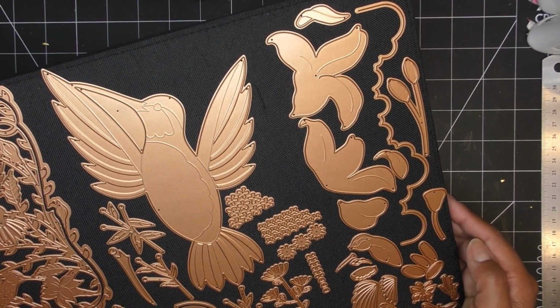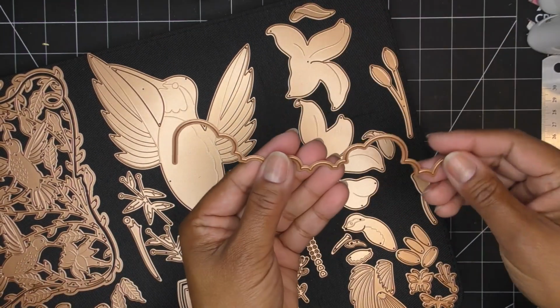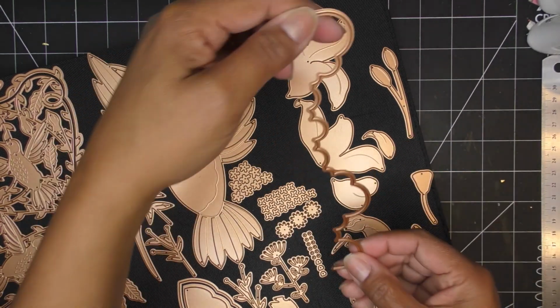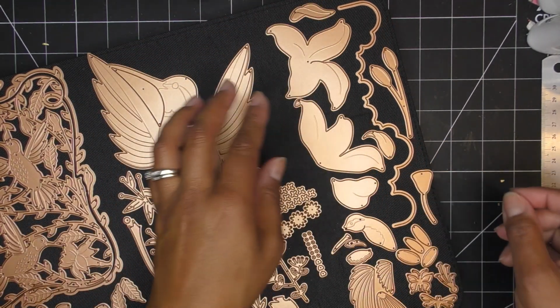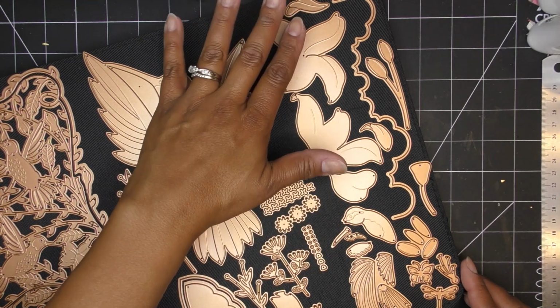And then the hummingbird and lily dies. I don't know if you can see here, we have basically a border die, so you can make it look like bushes or clouds or whatever it is you want to use this for. That's really nice. And then you have the lily, which basically are these pieces here.